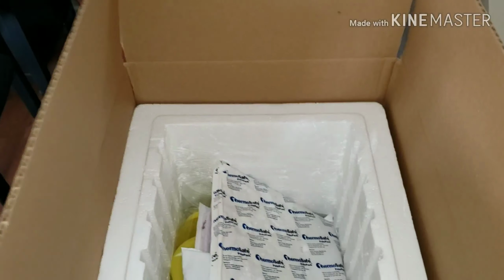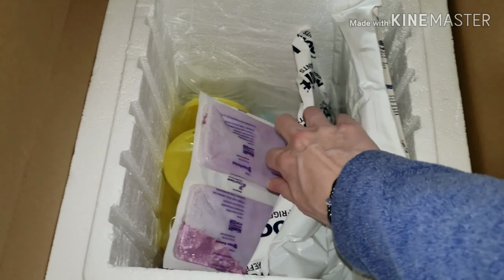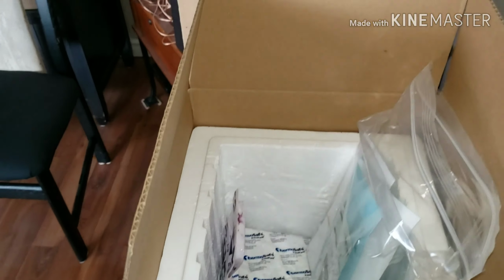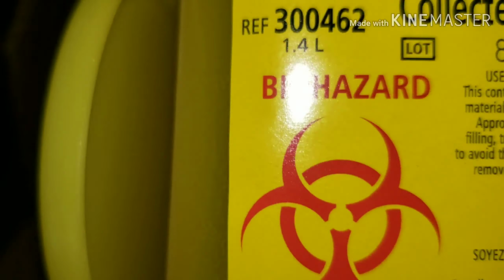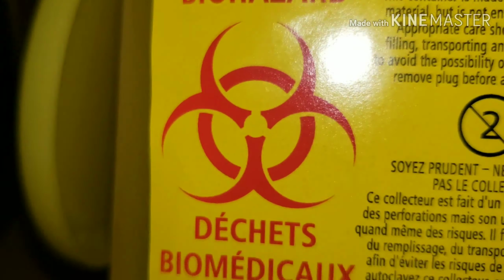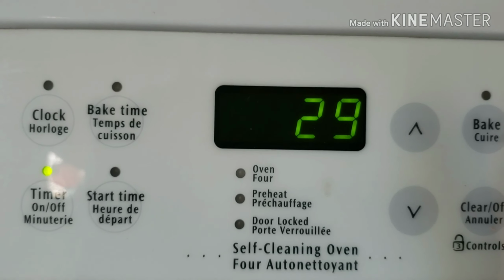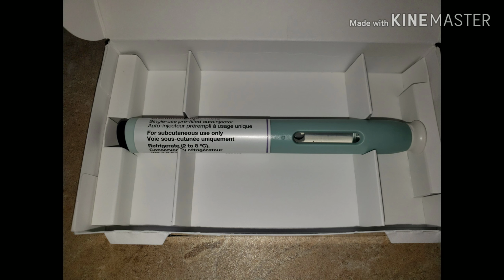Even more exciting. It's a cooler. If you can guess, it's gotta be cold. Here's my Sharpies container, so I'm going to be doing my own needles. Biohazard. Well, that's going to be exciting. Timer's on for 30 minutes before we can do our wonderful new injection. So the medication is going to warm up for 30 minutes before I inject.